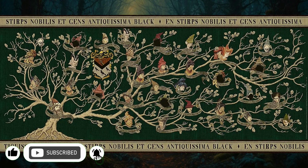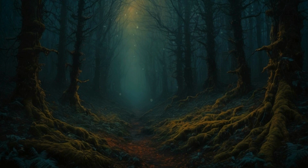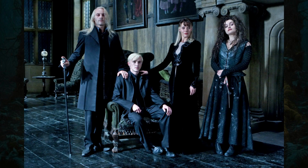Two, the role of blood status in the wizarding world. Blood status isn't just about ancestry. It shapes the society and conflicts in the wizarding world. Blood purity and supremacy. Many old wizarding families, such as the Malfoys and Blacks, believe in blood purity. They see Muggle-Borns and half-bloods as inferior, much like real-world discrimination based on race or class. The Death Eaters, led by Voldemort, took this to the extreme, targeting Muggle-Borns and restricting their rights.